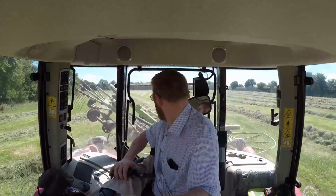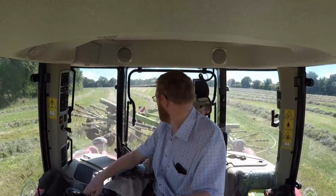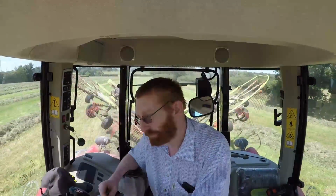Another reason for needing to cut these fields, to get them cleared, is we are getting tight for slurry storage. We are getting full up. The tower needs to empty. So by clearing these 3 fields, that will give us plenty of room to spread some slurry. By bringing the slurry into these fields, in about 6 weeks time, that will give us a good cover again, ready to see the cattle through the autumn.